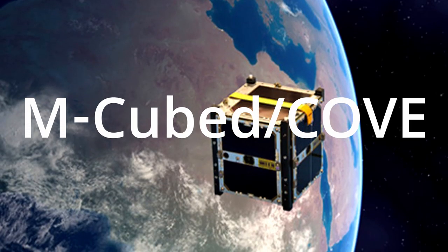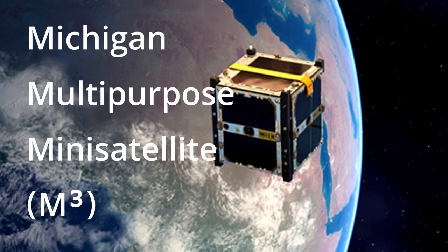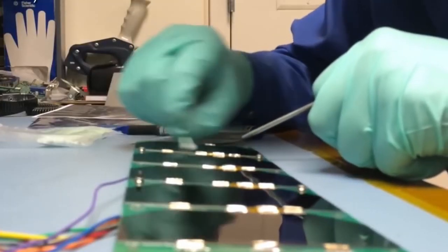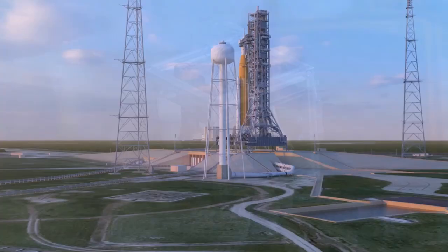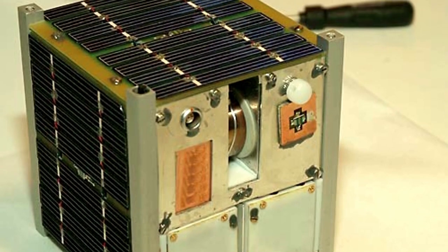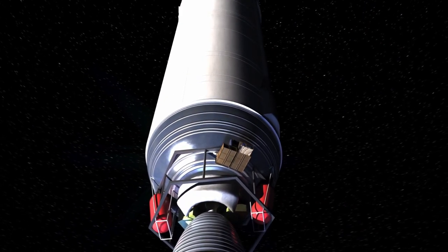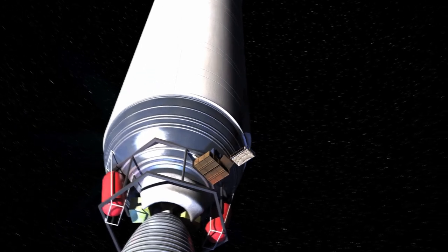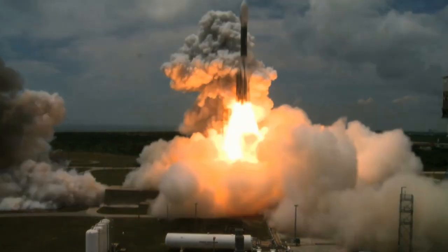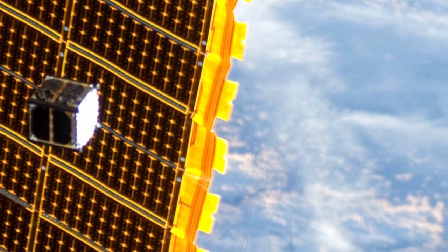M-cubed COVE. The 2011 Michigan Multipurpose Minisatellite, M-cubed, carried the 1U COVE CubeSat onboard processing validation equipment. Unfortunately, it became magnetically attached to another CubeSat during deployment. The satellite could not be controlled in any way, rendering it useless. This necessitated a second launch of the M-cubed COVE-2 in 2013, whose mission remained the same: take mid-resolution images of Earth while engaged with COVE.